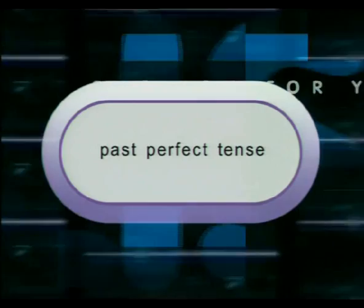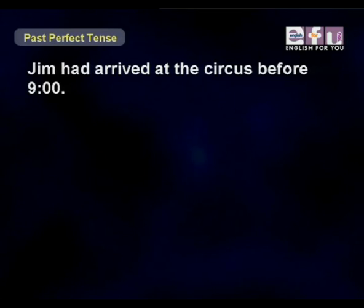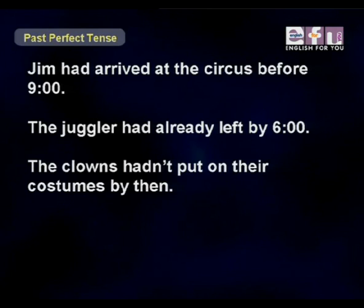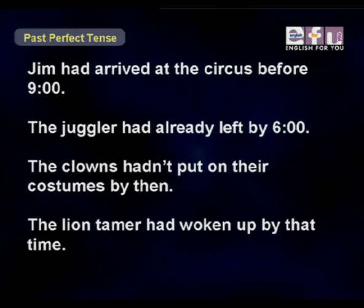Past perfect tense. Well, let's begin with a review of the past perfect tense. Have a look at these sentences on your screen. Jim had arrived at the circus before 9 o'clock. The juggler had already left by 6 o'clock. The clowns hadn't put on their costumes by then. The lion tamer had woken up by that time.